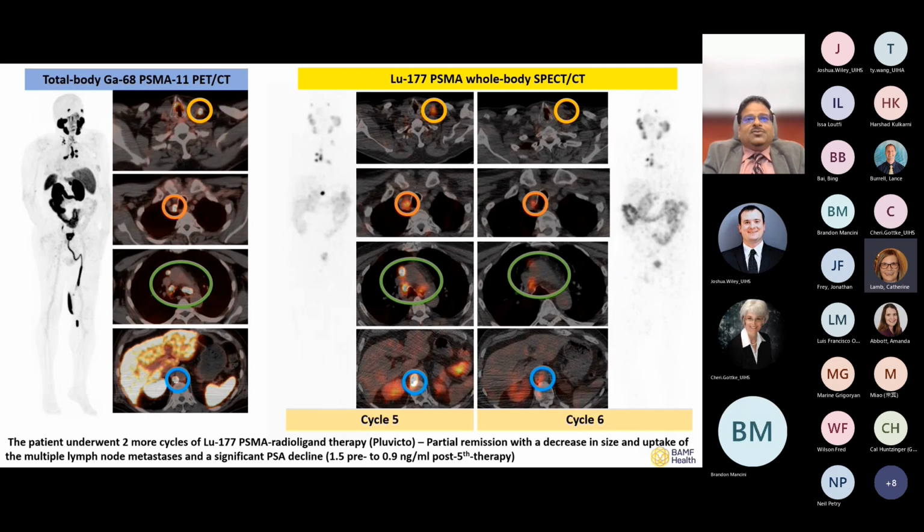You can see that some of the lymph nodes are not detectable anymore, and all of the other lymph nodes have decreased significantly in both size and uptake, so both molecular as well as morphological response of the disease. The patient would be undergoing a follow-up PET CT in about 2 months' time, in which we would be reassessing the tumor burden and then deciding upon the future course of the treatment.